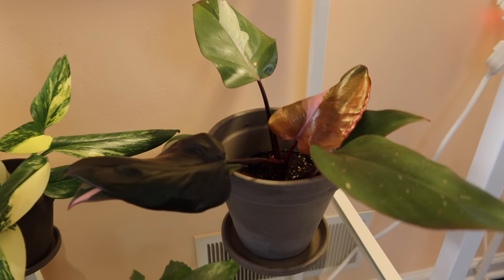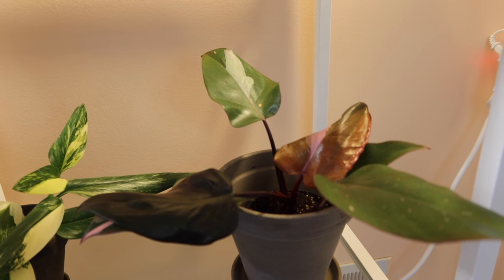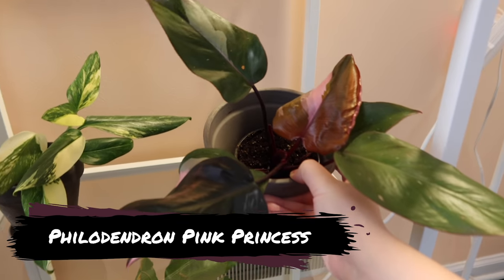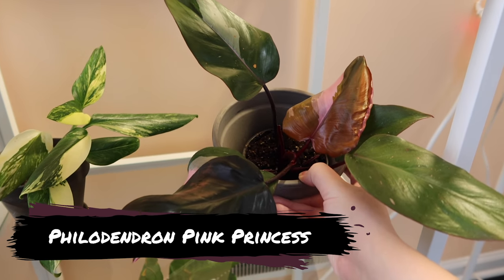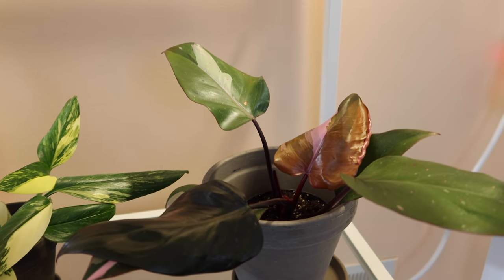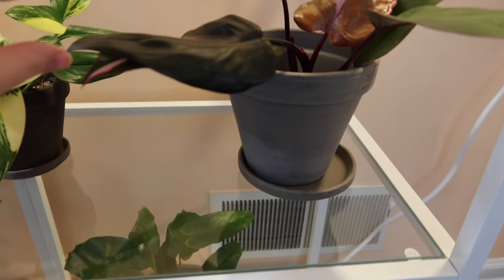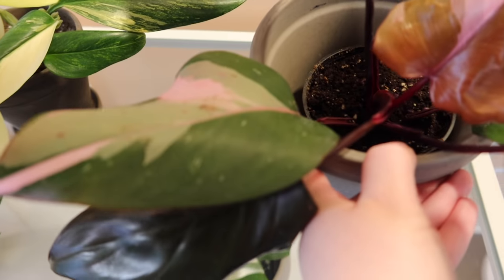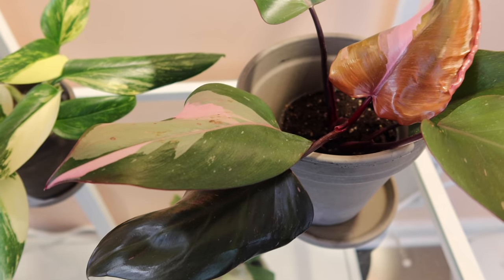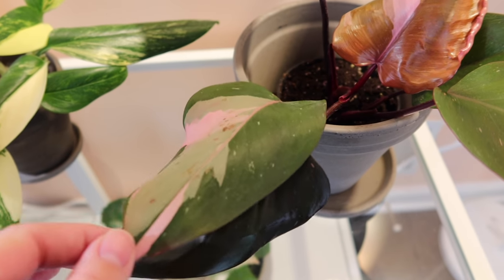And yes, you didn't notice her before, and that's because I just totally forgot to put her back in her place. And this is my Philodendron Pink Princess. So this is the one I actually purchased from Gabriella's Plants. I was on the waitlist for this plant, so I did finally get it. So that's super exciting. Initially, this was a plant I wasn't too interested in, but then after time, I realized this was a really pretty cute plant.